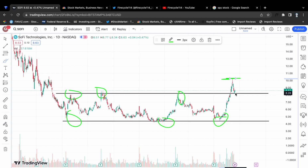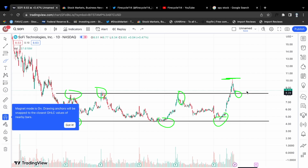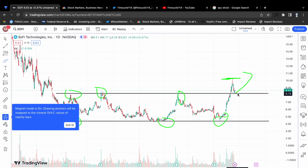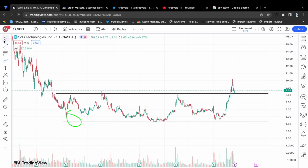We tested the support. So if you are in calls, shares, or whatnot, have the stop loss below, because if we break this, we have free fall to the downside. But if you have calls, we can potentially get a test to the upside again, but just have that stop loss below that area. So SoFi is looking nice.